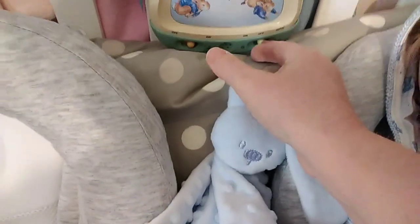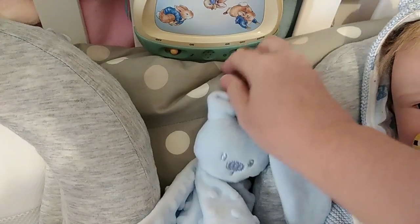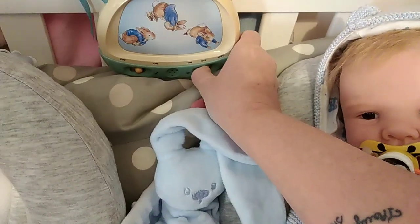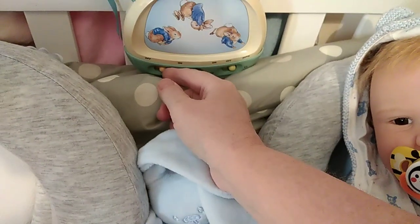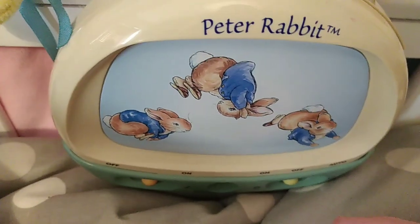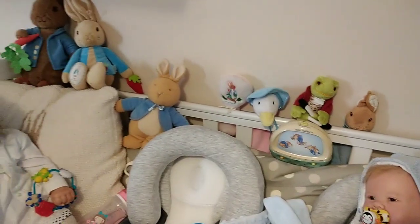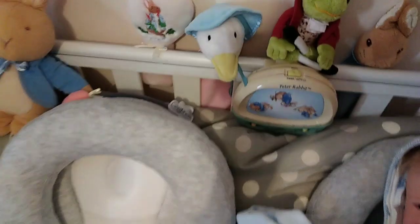Let's see if this one will work. Yeah. It actually lights up. Don't think you can see it. Maybe it's not got enough battery in it. It lights up. It's a vintage one. And then I put the extra Peter Rabbit bits that I've got in this cot.